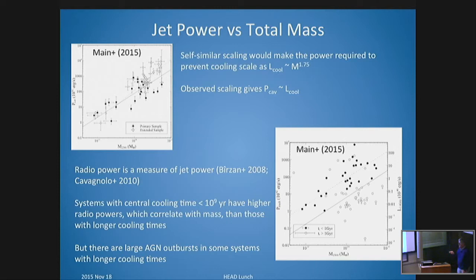Perhaps that's not so surprising given the other results we have. But what is perhaps a little more interesting is, let me come down here first of all. What this plot shows on the right is radio power versus the total mass of the system, again measured by M2500. What's been done here is that we've plotted the systems that have short cooling times, less than a gigayear, as full dots, and the ones that have longer cooling times, more than a gigayear, as open circles. And first of all, radio power is a measure of jet power. This is well known, and we've calibrated this relationship, and using that relationship in the mean, we've converted from radio power to an estimate of the jet power over here.